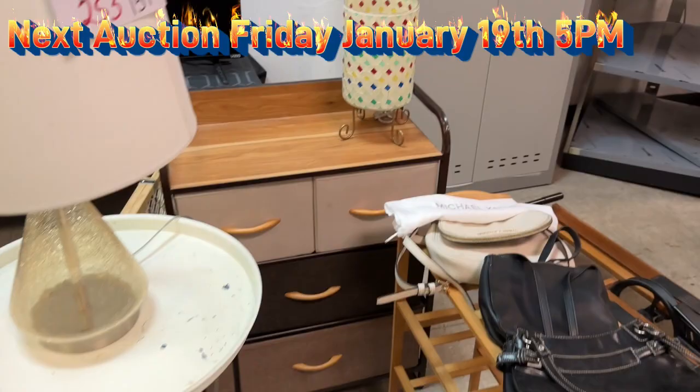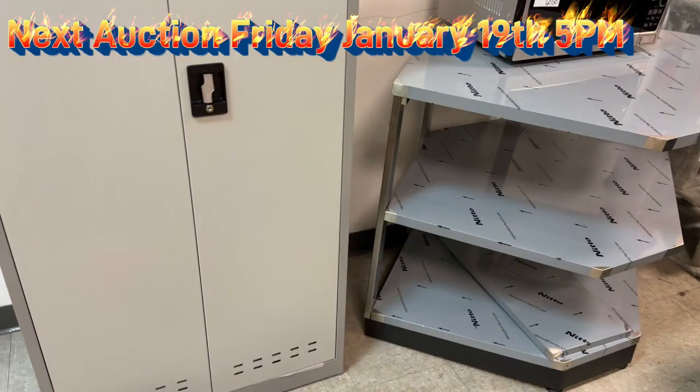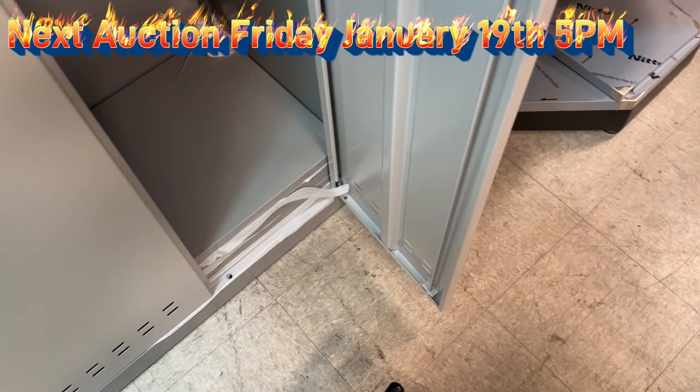We have an old school. Oh, my God. Check this out. An old school Nordic. Craziness. Look at this cabinet. Brand spanking new, guys. Nice display storage cabinet. Beautiful piece. Shelves are still on the bottom. Everything's still wrapped. Nice storage cabinet. Gonna bring you on over here.